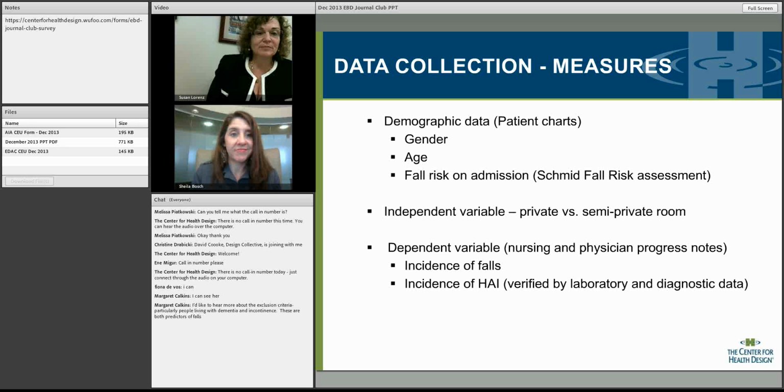The dependent variables were the incidence of falls and the incidence of hospital-acquired infections, which we got from the nursing and physician progress notes and verified by laboratory and diagnostic data. The nursing notes were pretty complete because they were computerized templates, whereas the physician documentation was much harder to pull together.